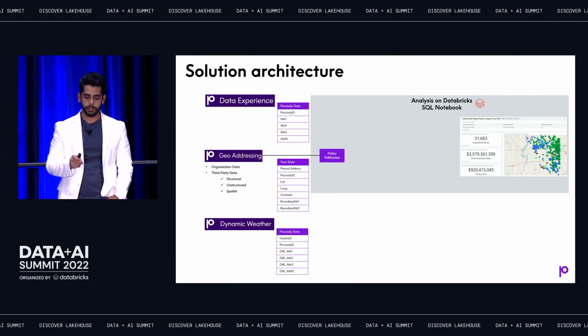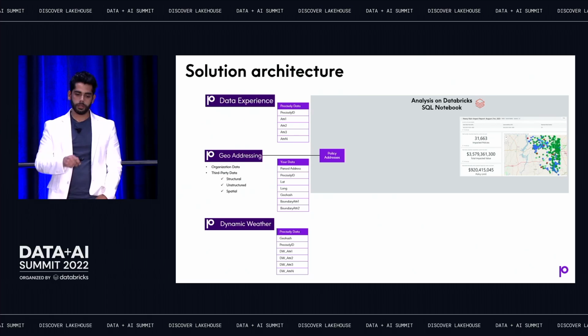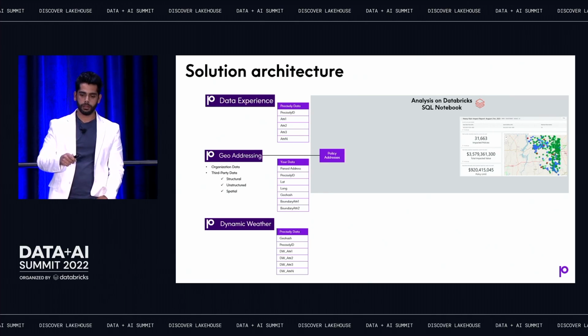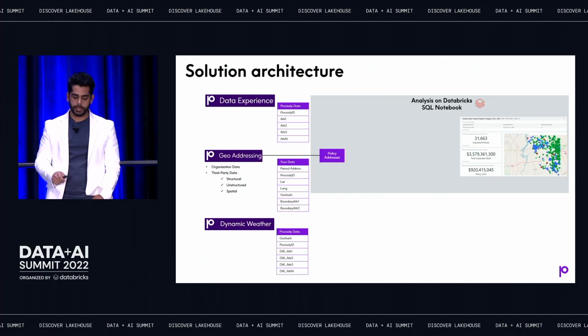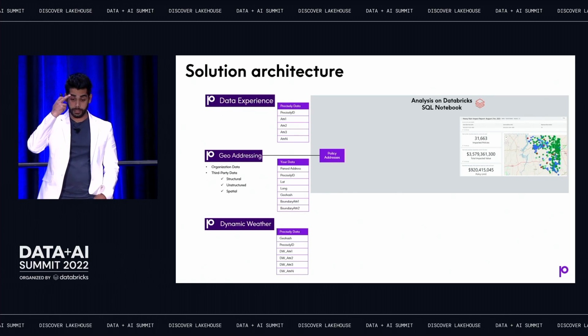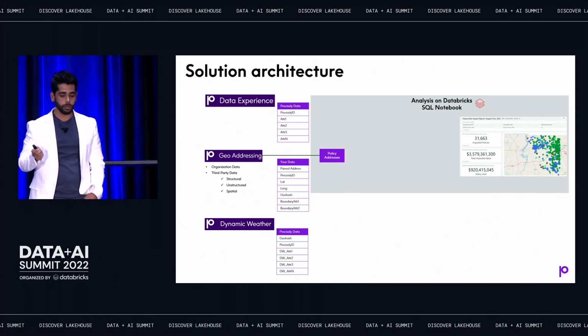Next to it, you can see the data experience and dynamic weather. Data experience is our static data set, which updates, I guess, it depends, but it updates quarterly or monthly. It depends on the data set, and as you know, it's 10,000 attributes, a couple hundred data sets, so it has different update timings, but it's not every day, right? And it's not even possible.